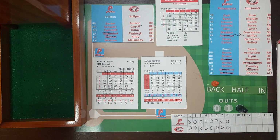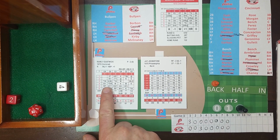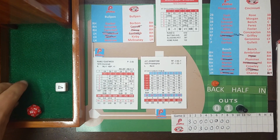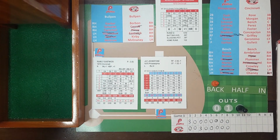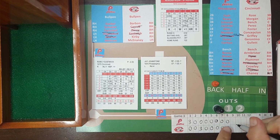Raleigh Eastwick trying to bear down. 2-4, and he does. Automatic out to a lefty right there. It's an automatic out to get him out of the inning. Eastwick's going to get Johnstone, the ground ball to Pete Rose, and that's going to end the inning. Nothing doing for the Phillies in the 9th.